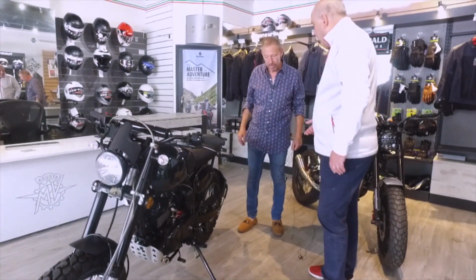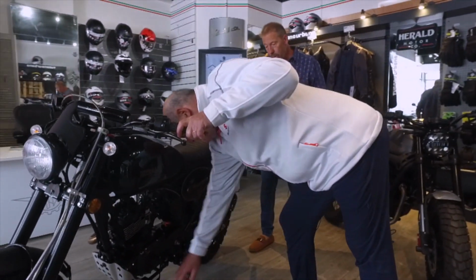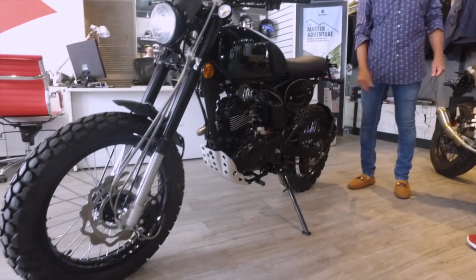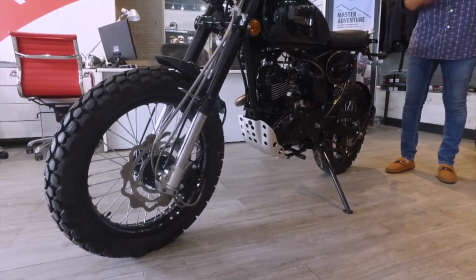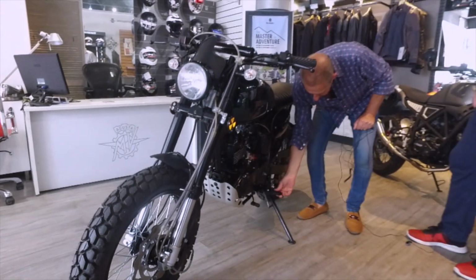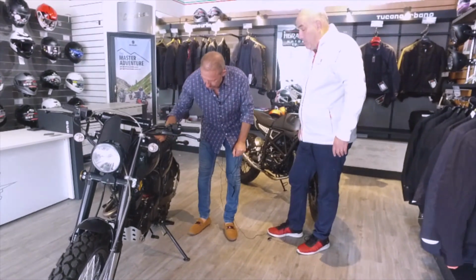you drop your bike. These levers are spring-loaded, so as it falls they spring back. On a normal bike, if they're not spring-loaded, they snap off, and then you've got an added, instant bill. Oh, look at that, it's brilliant. And that's the kind of little detailing you get for this kind of money, it's remarkable.